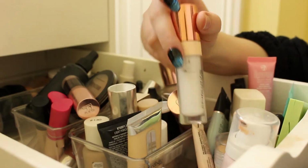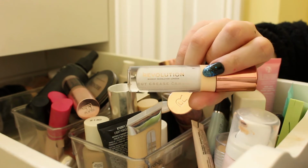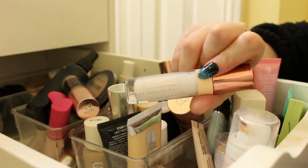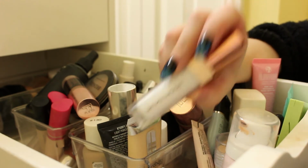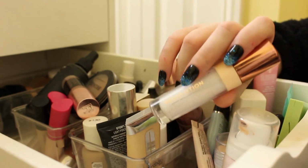I have the Revolution Cut Crease Canvas. This is the white one. I just didn't really like this. The texture's just not quite right for me. It doesn't sit well on my skin, and I thought to myself before that I would finish this off. I haven't, so this is just gonna go.